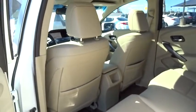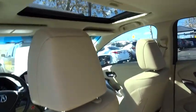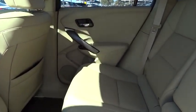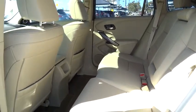radio, rear defrost. This vehicle is CARFAX certified one owner and qualifies for the CARFAX buyback guarantee. Drive away with a great deal on this vehicle. Call or stop in today.